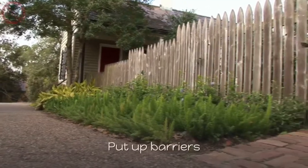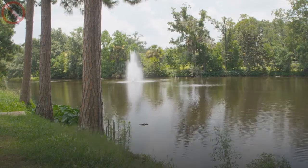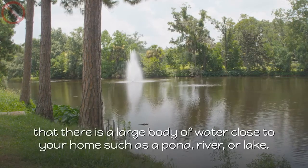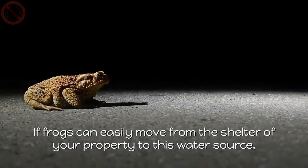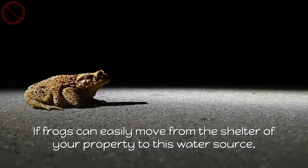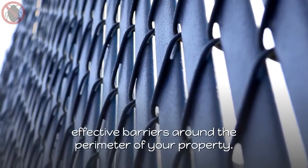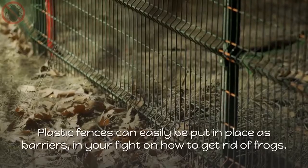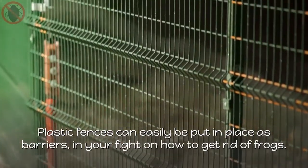Number 5. Put up barriers. Another reason you may be dealing with frog infestation is that there is a large body of water close to your home, such as a pond, river, or lake. If frogs can easily move from the shelter of your property to this water source, one of the easiest ways to prevent this is to put up effective barriers around the perimeter of your property. Plastic fences can easily be put in place as barriers in your fight on how to get rid of frogs.